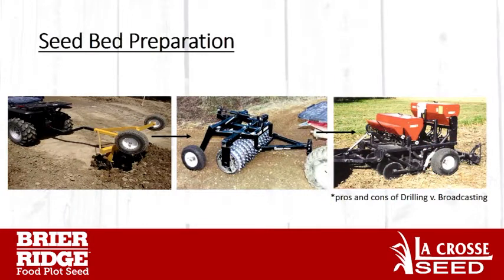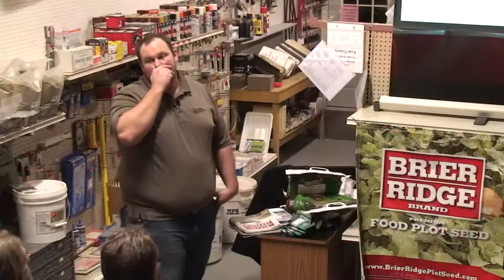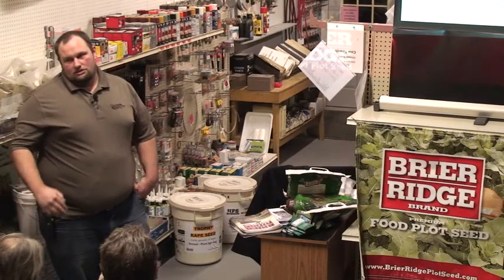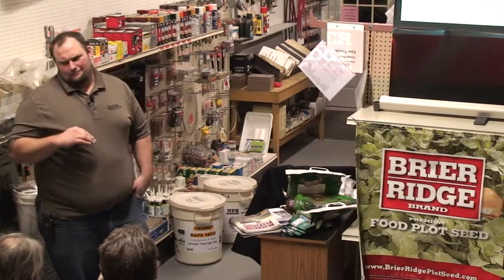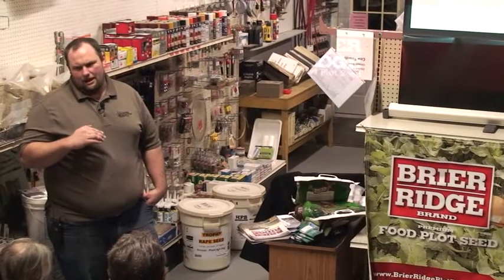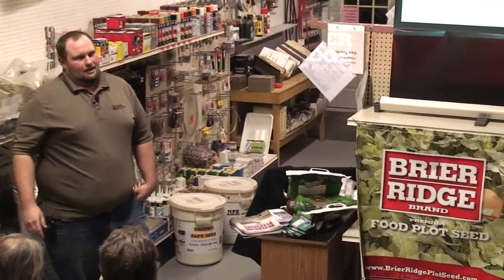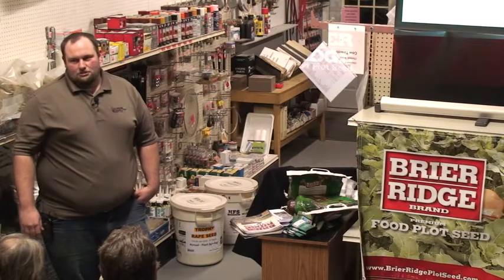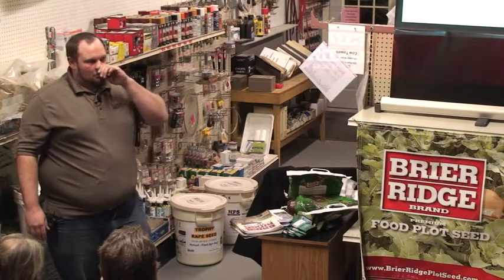So seed bed prep. Go ahead. What is the pH range? Isn't it 0 to 14? 7 neutral? 7's being neutral. 0 to 14, I believe, is the highest. I've never, but I don't think I've seen too many 14s around there unless you get maybe in the up north pines.